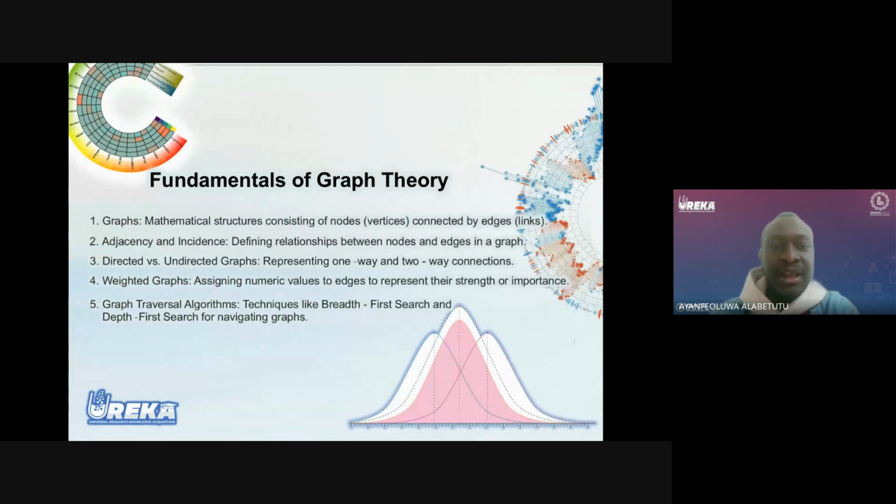So, like you can see here, what constitutes a graph? A graph is made up of vertices and edges. Vertices, like x-axis, y-axis, and edges. By edges, we're talking about points that connect vertices in a graph, right? There are other concepts of graphs that speak to adjacency and incidence. That's when we start to define the relationships that we can see in a graph.